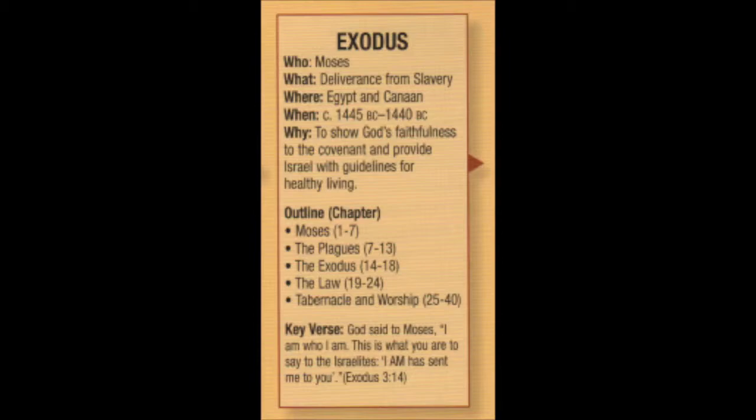The Egyptian people had put the Hebrews into slavery. The location of where the stories take place is Egypt and Canaan. When did this happen? This happened from 1445 BC to 1400 BC. And why is this book so important? It's to show God's faithfulness to the covenant and provide Israel with guidelines for healthy living. So now we're going to go into the chapter outlines of this particular book.